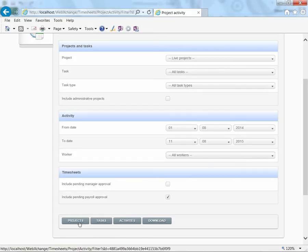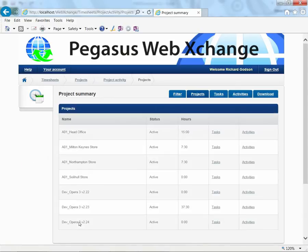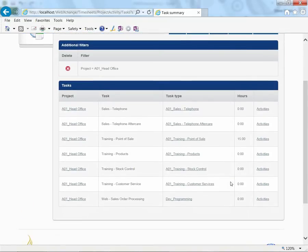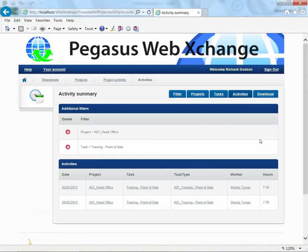If I then take the projects option, this populates the screen with the data matching up to the selection criteria that I've just put in. If we look at the head office project and we look at the tasks, we can see the tasks that are set up for the head office projects. We can look at individual activities. So here, for instance, is the point of sales activity.